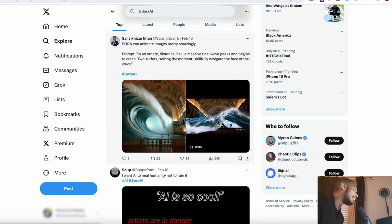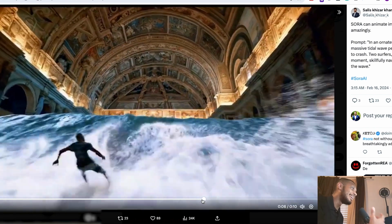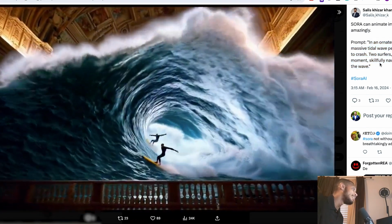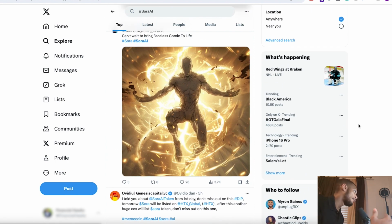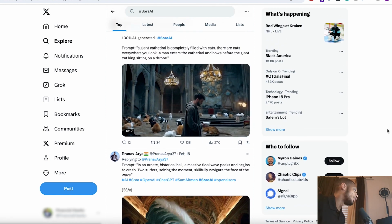Look at this one right here. This is another cool one. We got the water. Look at that. And again, it's just one prompt right there. That's one sentence, two sentences, and you're making this. So just imagine if you get really detailed at prompting. Just imagine what you can do.